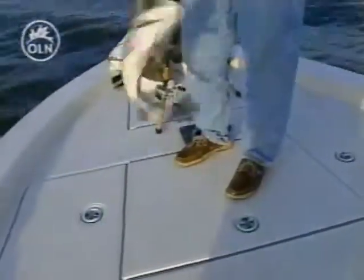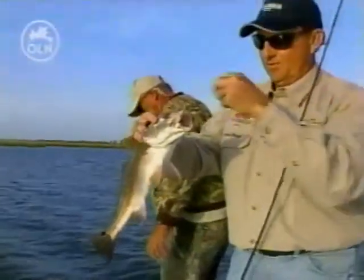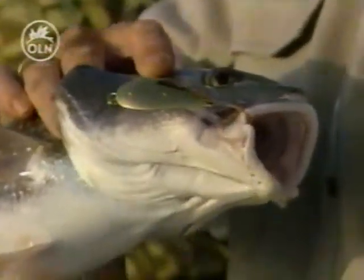Real good fish. Yeah. Come here, baby. Got him? Yeah. There you go. That Spider Wire, you ain't gonna break the line. Yeah. That's a good red. A red ripper spoon right up here in the corner of his mouth. Isn't that pretty? Just one big old spot on him.